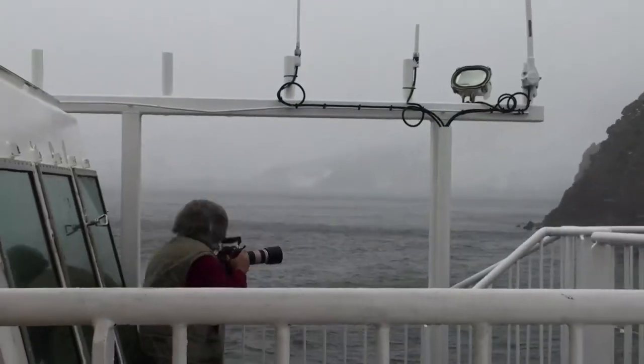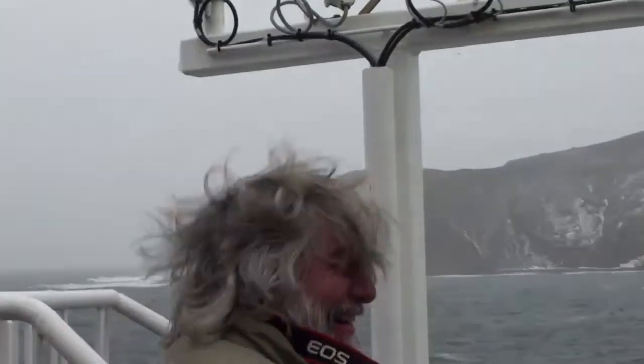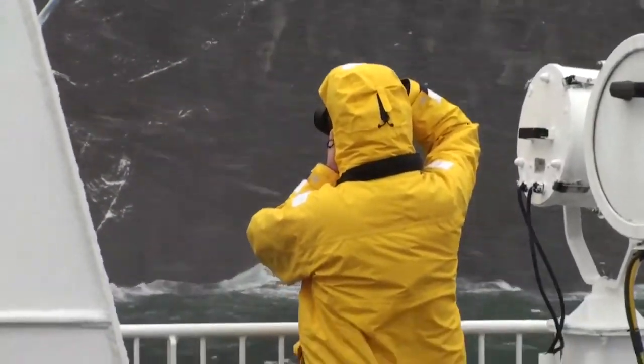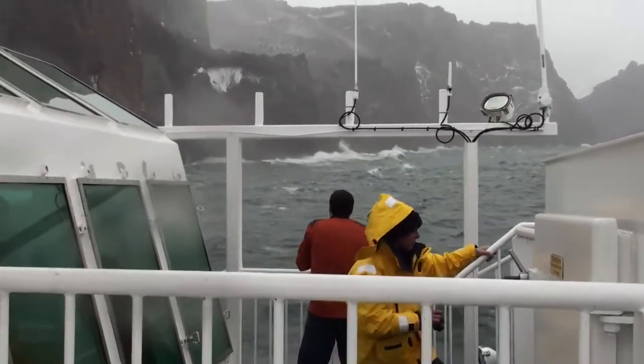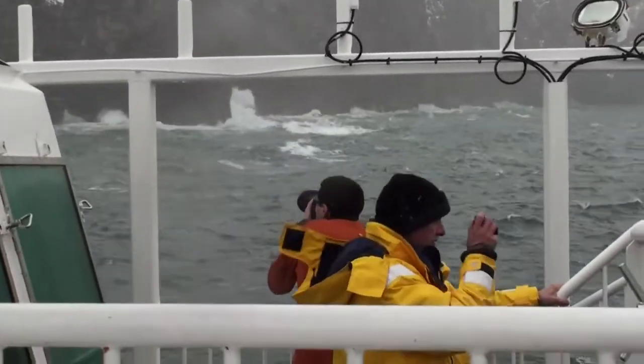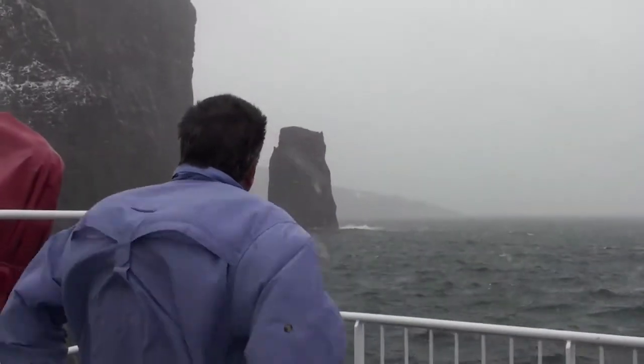As we had feared, the weather continued to deteriorate the further north we went, and our last landing was at Deception Bay. Though we were somewhat sheltered within the caldera itself, the winds continued to build, and as we sailed out the Narrows, the winds reached almost hurricane force, and as Thomas Knoll noted, this really did almost feel like Antarctica.